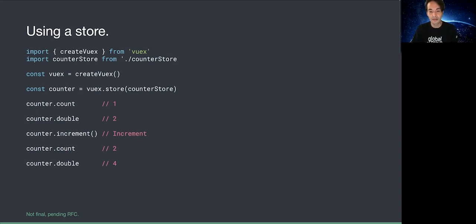And I think this makes much easier to use Vuex, especially for someone is new to Vuex or even Vue. Also, this is completely typed. Everything is typed here. And the best part is you don't have to do anything to get this typed. You don't have to define any generics or anything. This is all typed just like Vue Component is typed.